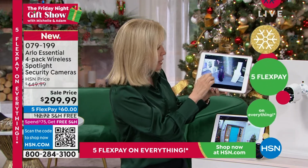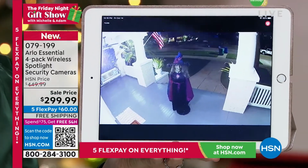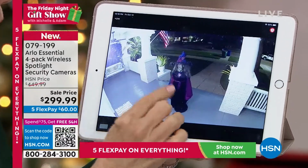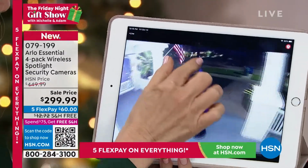Now, normally there's packages here, but when packages are delivered, you'll get a motion alert, and it'll tell you if it's a package or a person or a vehicle. And then you can pinch and zoom if you want to. Again, this is the live feed right now. At my house, you can see there's the American flag.